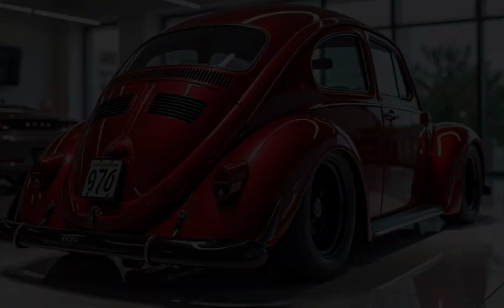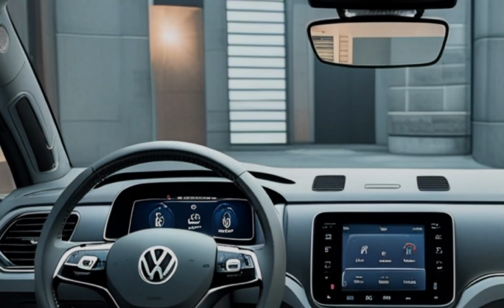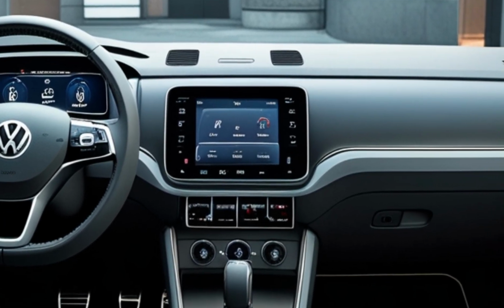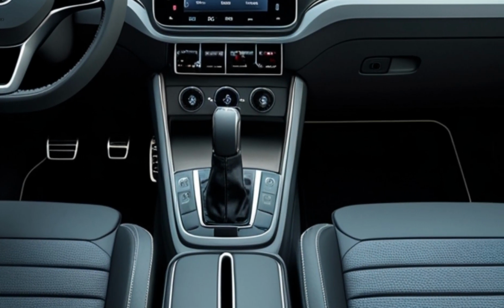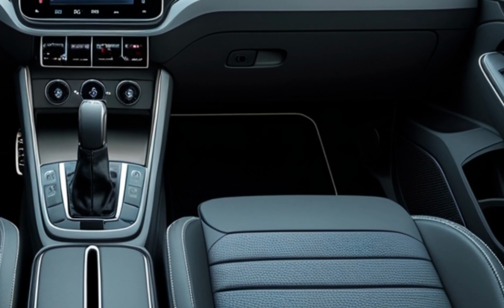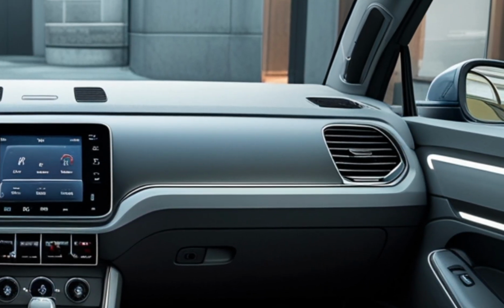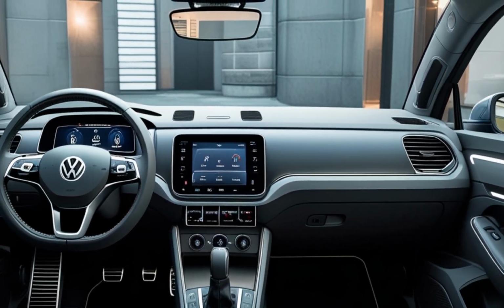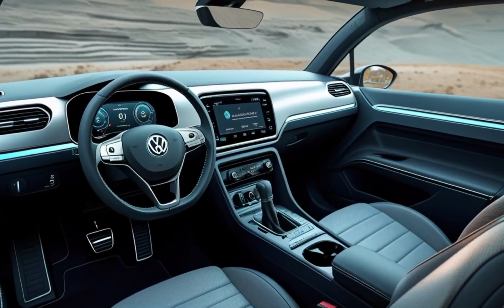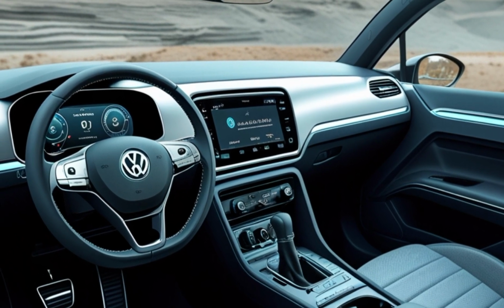Inside the cabin, the 2025 Beetle makes a major leap forward. The interior is minimalistic but stylish, clearly influenced by VW's ID family. There's a large central touchscreen, 12 inches in the higher trims, that runs the latest version of Volkswagen's infotainment system. Thankfully, physical buttons are making a bit of a comeback here after criticism of VW's all-touch interfaces in earlier models.